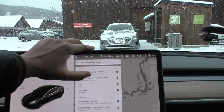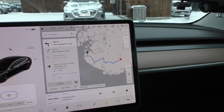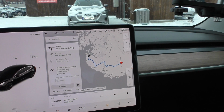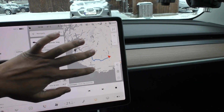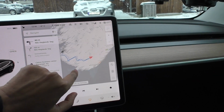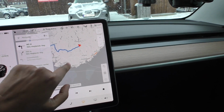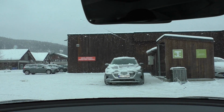Let's see how long it will take if we drive to Stavanger. It is 207 kilometers from here to my hotel. That means it's a little bit more than 3 hours of drive. That means when we arrive, it will be dark. Anyway, nothing I can do about it now. So, yeah, let me just check this charger and decide what to do.